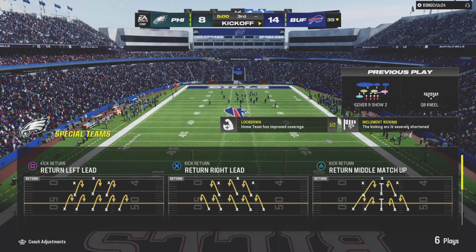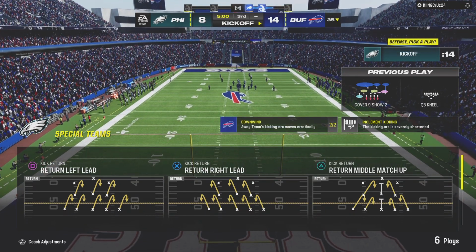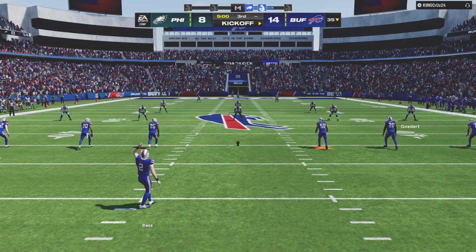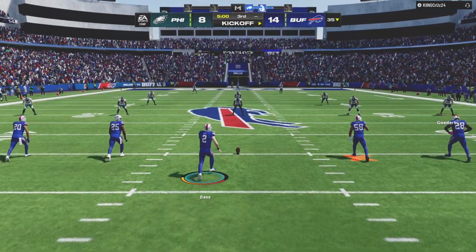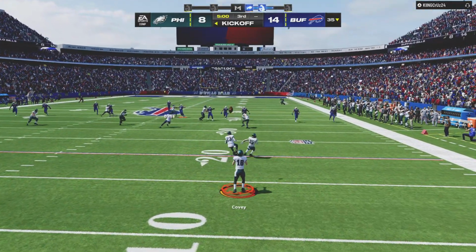And we welcome you back live now inside the booth alongside Charles Davis. I'm Brandon Gaudin, set and ready to rock for the third quarter. It's the Eagles ready to see the football first, and they trail here as we resume action in this third quarter.